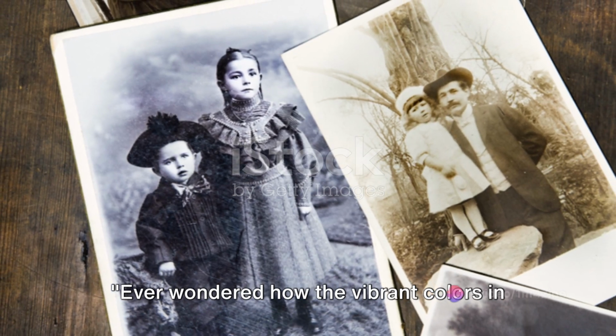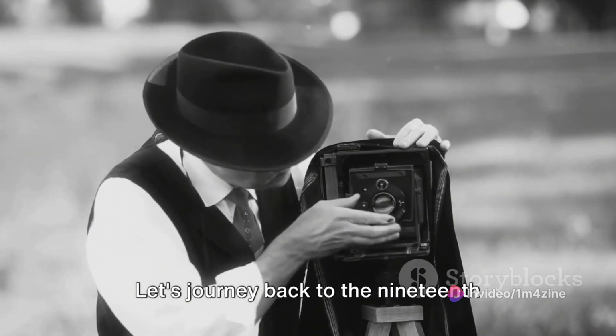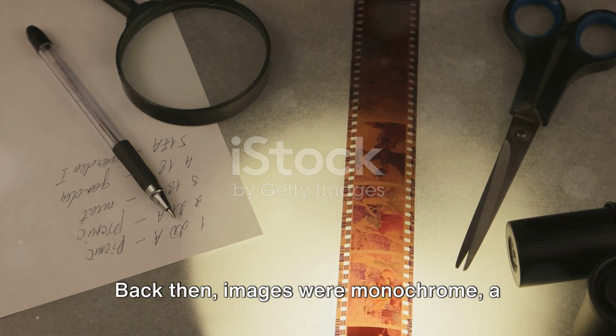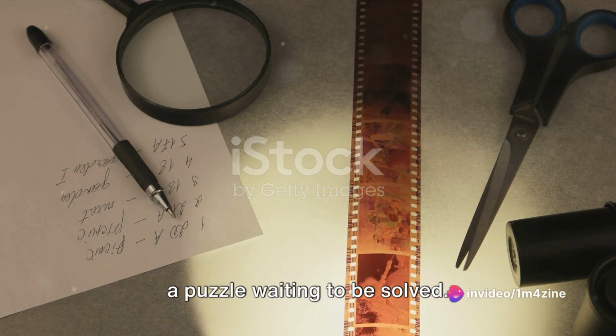Ever wondered how the vibrant colors in your photographs came to be? We take this for granted today, but it was a long journey to get here. Let's journey back to the 19th century, the early days of photography. Back then, images were monochrome, a world of black and white. The concept of color was still a mystery, a puzzle waiting to be solved.